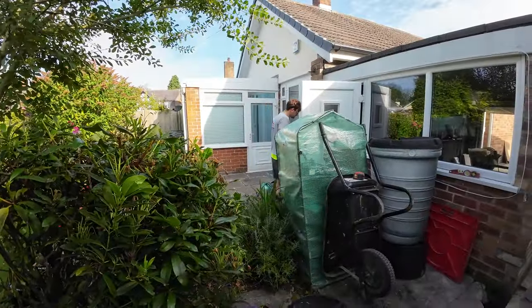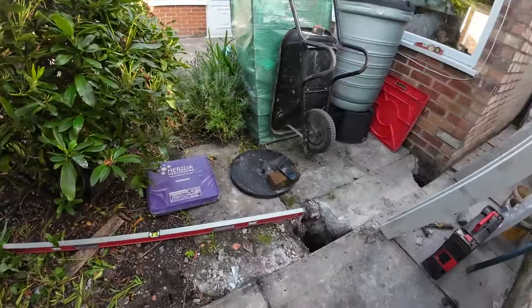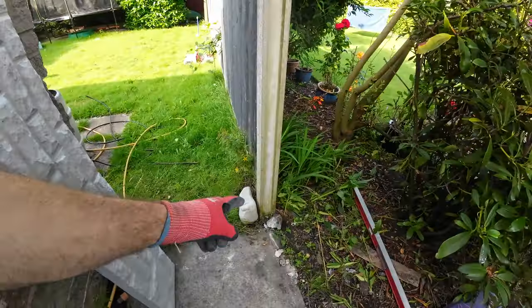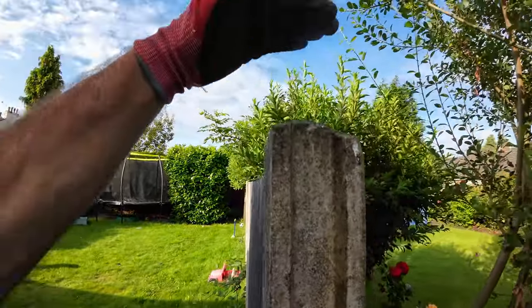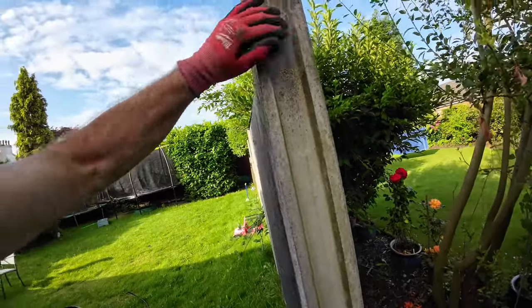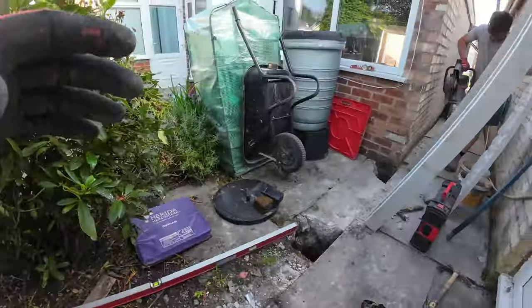Always something in there. Just set ourselves up, levelling it all through. And then when we come to this end, checked it all. Our panel's going to be sticking out about this side, which is cardinal sin. You do not have your timber sticking out above your post. You can't do that. So we've got to take everything down.